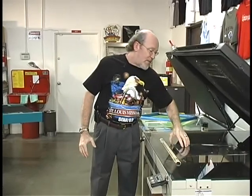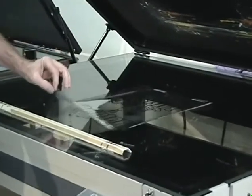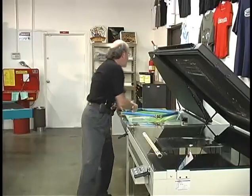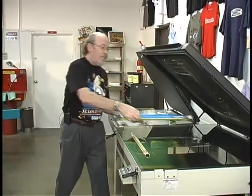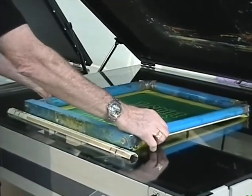I've gone ahead and taped down the black outline, called the keyline film, on the exposing unit. I've taped it in place. I've made sure it's in the right location where I want it to be. I've got a little guide on my exposing unit, and I've got it taped in place.